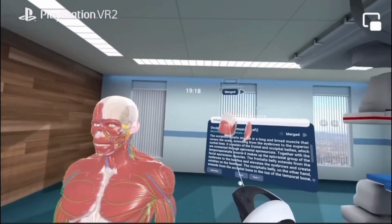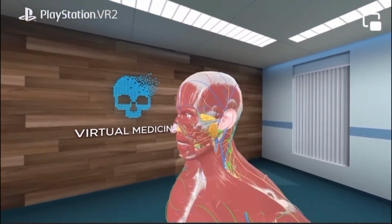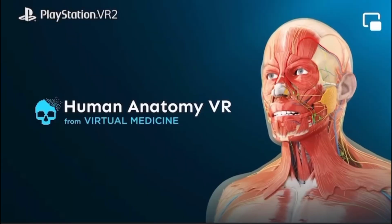No matter your current knowledge of anatomy, Human Anatomy VR is carefully prepared for anybody interested in the human body to learn in an immersive way.